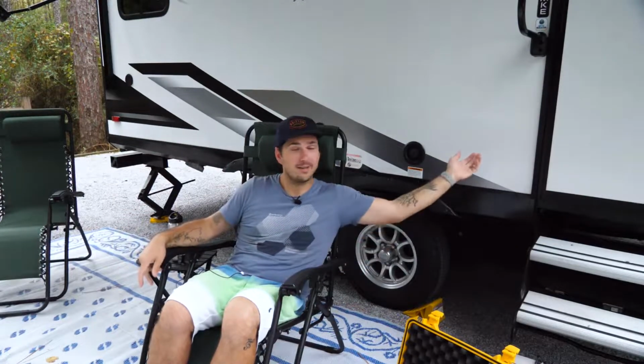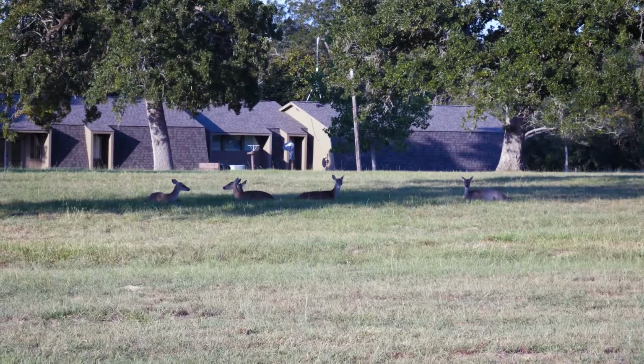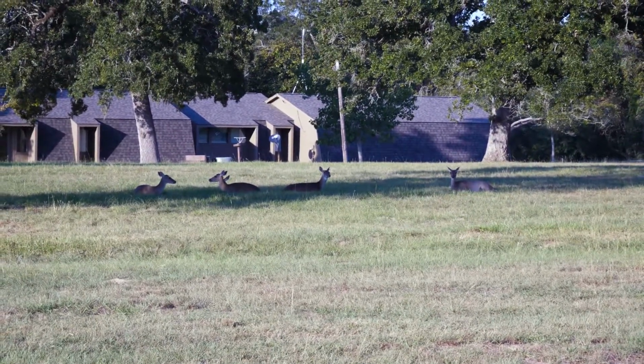This was kind of fun. Right near our lot, they would just go sit in front of the camper and hang out, and it was just kind of like having a little pet there that you didn't have to deal with.